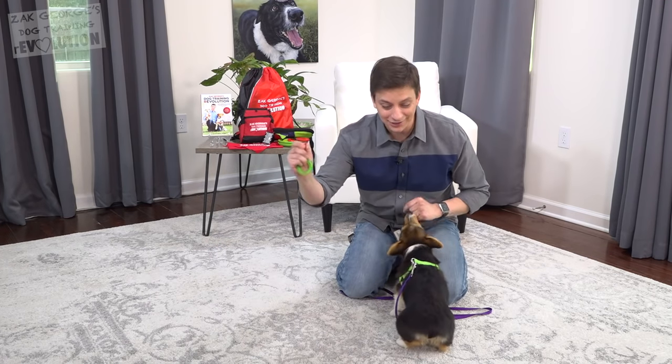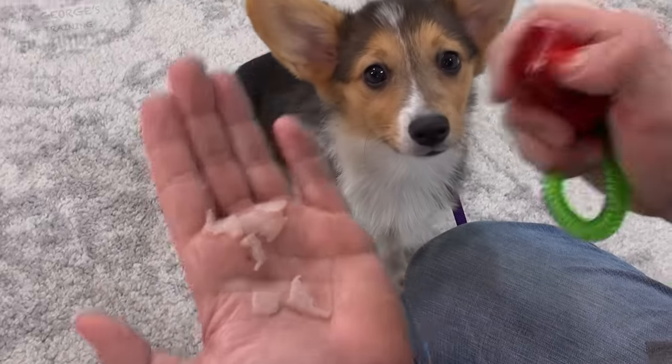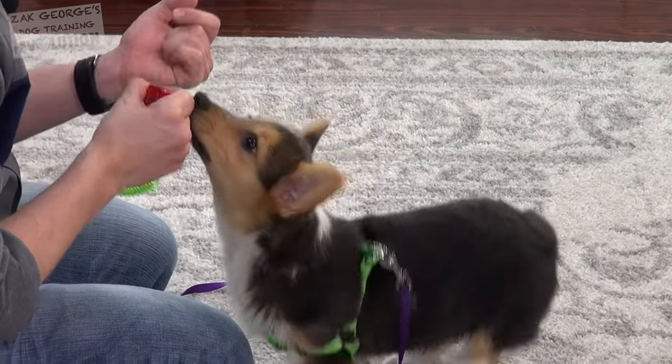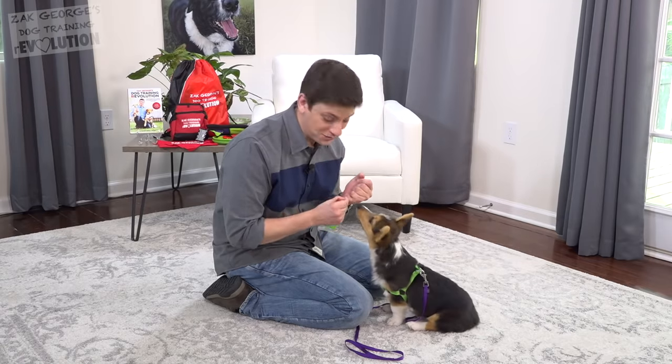I'm just gonna click, I'm gonna wait a second, and I'm gonna treat. Today I'm using really small pieces of turkey to reward Bailey with. The size of your treat should be about the size of a small pea. Usually after just a few attempts of doing this, most dogs will start to make the connection.